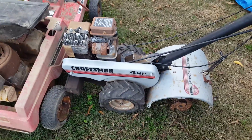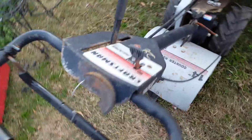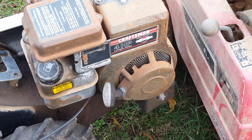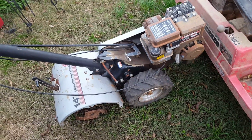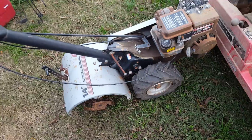Here's the tiller that he didn't want to mess with. He didn't want to mess with loading it or the deal. As you can see, that's not my number. That's his. It's a little 4-horse Craftsman. Don't know a whole lot about it. Like I said, he just didn't want to mess with it. He bought it. I think he paid $25 or something. That's why he said, I honestly don't know.